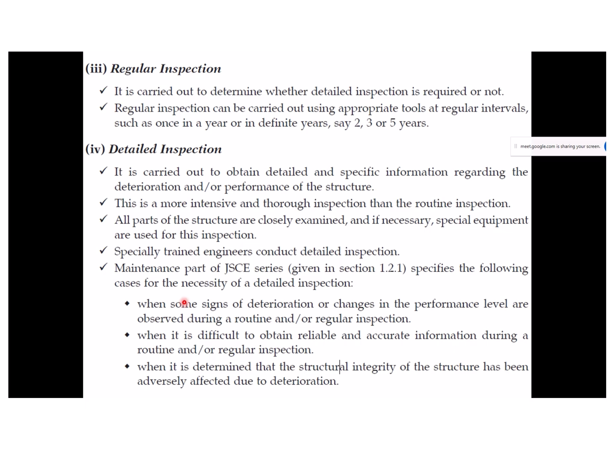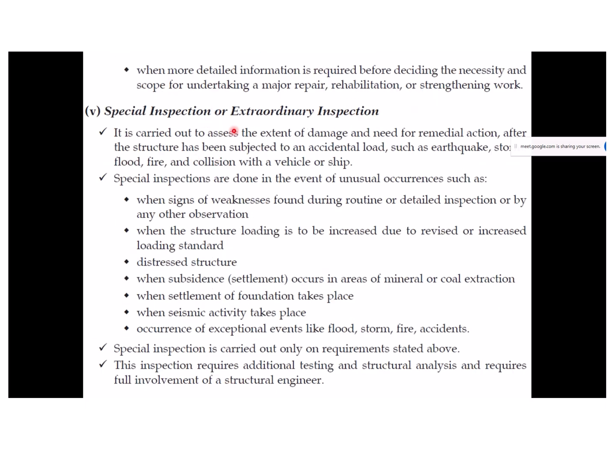When it is determined that the structural integrity of the structure has been adversely affected due to deterioration. So, if during the course of your inspection you reveal more serious or underlying issues, then you need a detailed inspection. When more detailed information is required before deciding the necessity and scope for undertaking repairs.